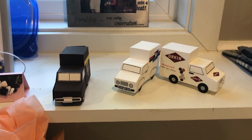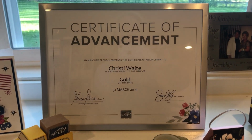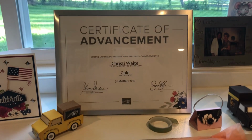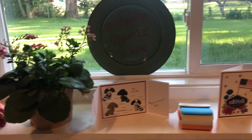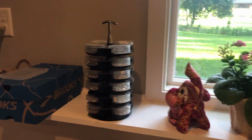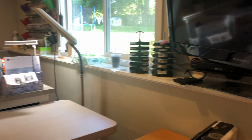Don't you love those trucks? Love that die. This is new for me this year, and I'm pretty excited about that. I advanced to gold status. Now, along with gold usually comes a whole lot of benefits, but my sales aren't high enough, so I really don't earn any of the trips. So I'm hoping someday that God will bless me that way.